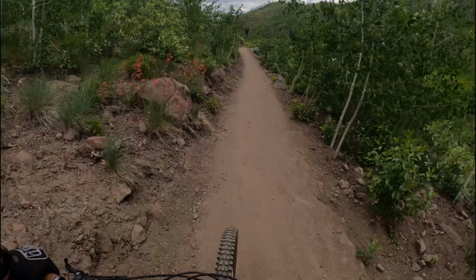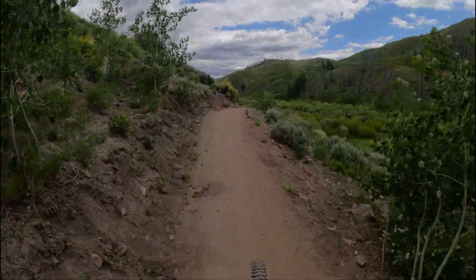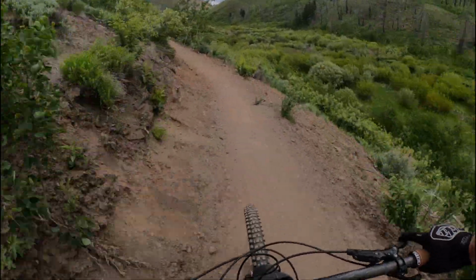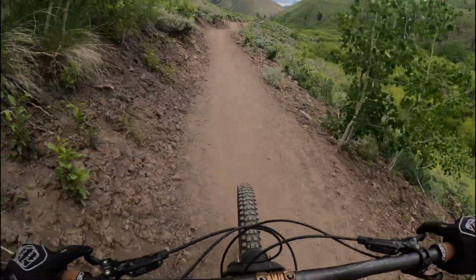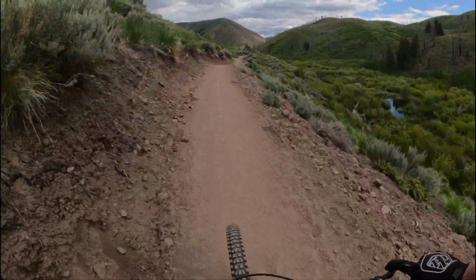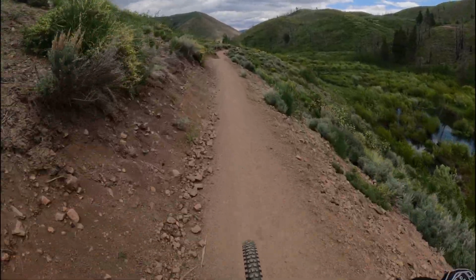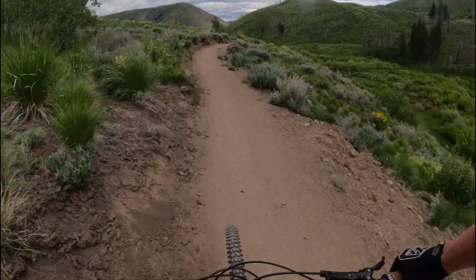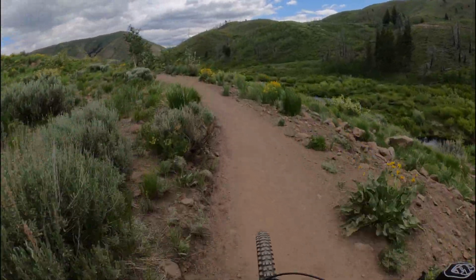The fact that this bike is approaching a decade old is actually mind-boggling to me. And it's still so good. A lot of the components are not a decade old. They've been put on in the last few years, but still an old bike that just absolutely rips. Geometry is playful, super fun, suspension is good. Just a great bike.